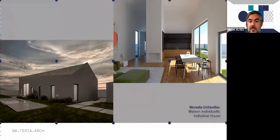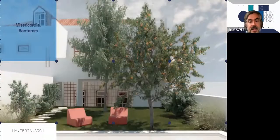And there's a lot of people looking for houses at the moment. Because of COVID, people are tending to go out of the big cities and looking for houses that are close by with a garden area, swimming pool, but are actually close to Lisbon, for example, in this case. This is Santarém, which is a city more to the north, but it's also like an hour from Lisbon. And it has a lot of heritage, a lot of buildings from the 15th and the 16th century.